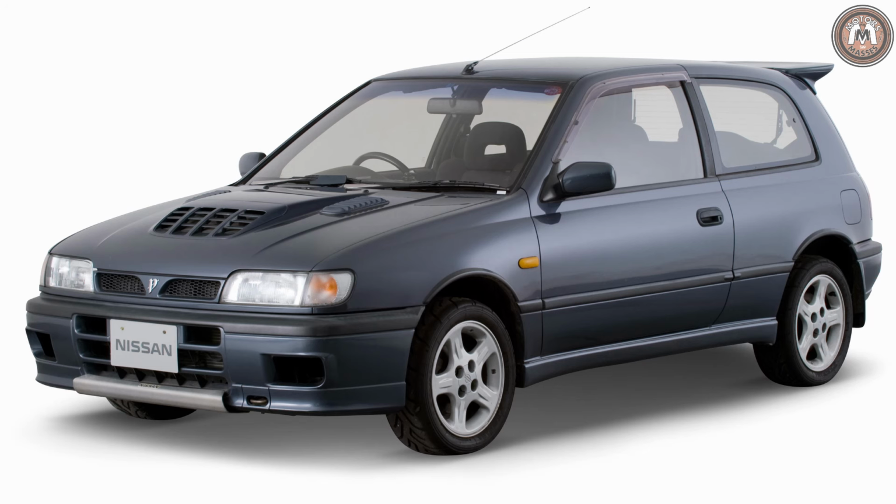Right, let's have a look at the next one. So let's move on to... Number six. Which is? The Nissan Pulsar NX Sportback. Okay, the Nissan Pulsar. Now, if you remember the Nissan Pulsar, it was a very fast Japanese hatchback car. But not this one. First of all, I'm going to show you the Nissan Pulsar SE.